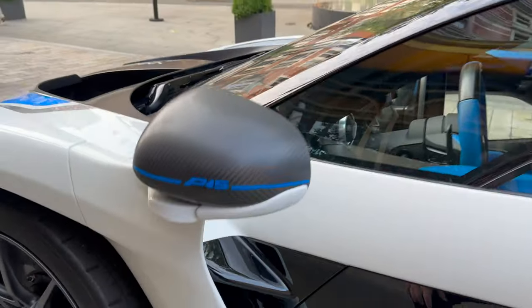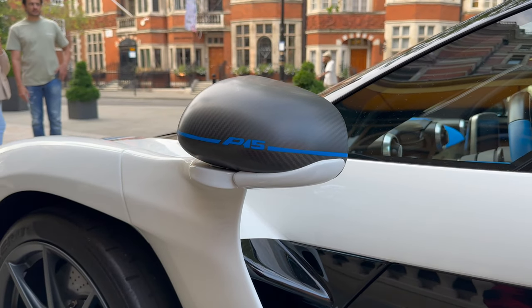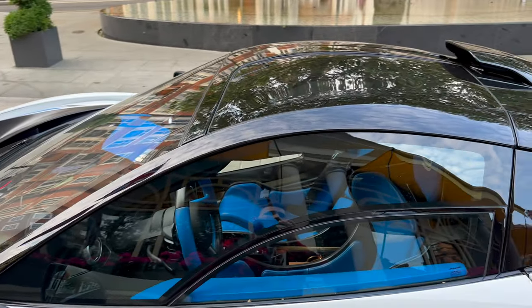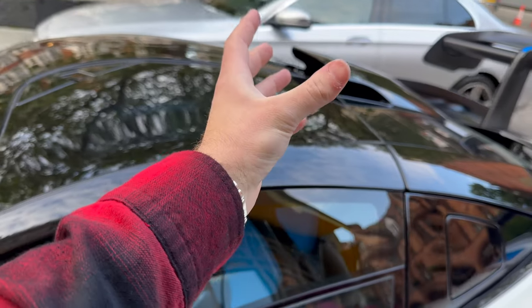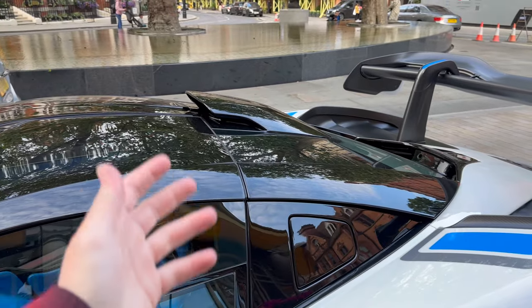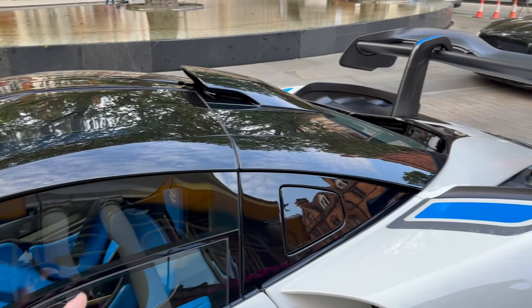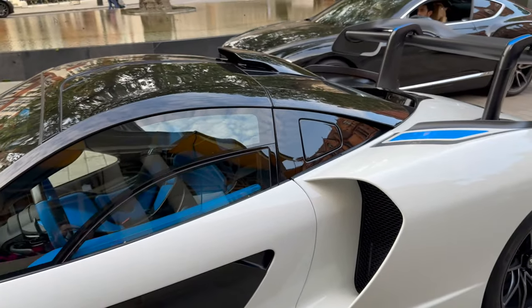What's also really cool is if you look at this right here on the mirror, it says P15. This is definitely an MSO option. P15 was the code name of the chassis for this particular car before it was named the Senna. What I also really like is this air intake. A roof scoop is just so cool. The sound that you get from the turbochargers when you're sitting inside is probably amazing. I would love to hear it one day, but just dreaming about it for now.